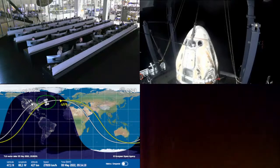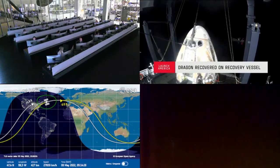Dragon Endurance, Dragon SpaceX, welcome aboard the recovery vessel. Recovery personnel are completing the final checks. Stand by for translation to the egress platform. First Copy, standing by.